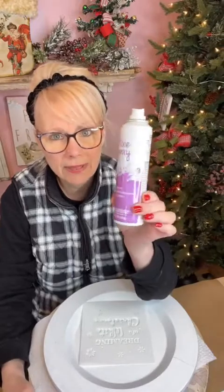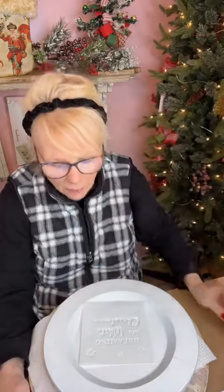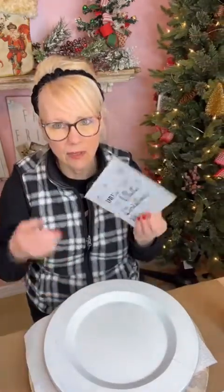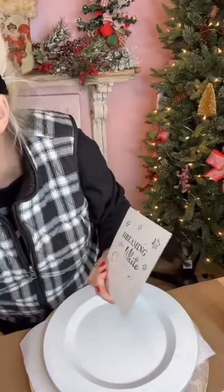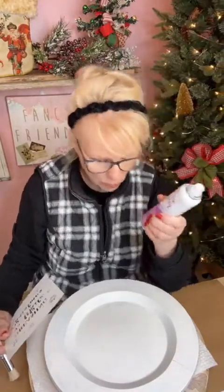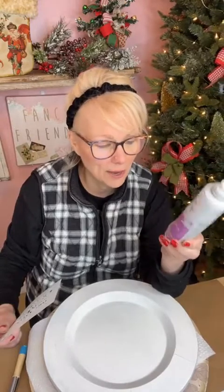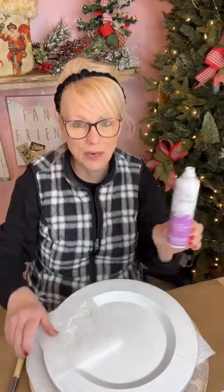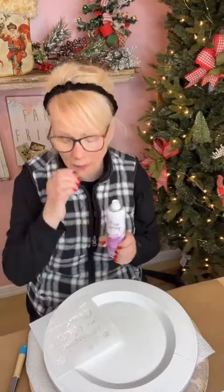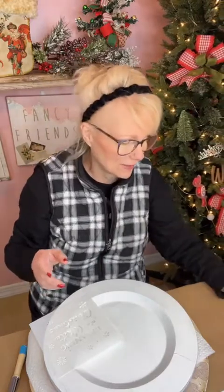You guys know, Pixie spray, it's your stencil's best friend. If you're going to stencil, get a good quality stencil. Get a good quality stencil brush. Here we go. Your stencil brush and your Pixie spray, and they will come out fantastic, guys. I promise you, your stenciling will look like a pro. So we're going to put some of that on the bottom. We found a new thing to do with Pixie spray, guys. You spray it on your project, sprinkle it with diamond dust, and your diamond dust will stick. I did it yesterday on a video.